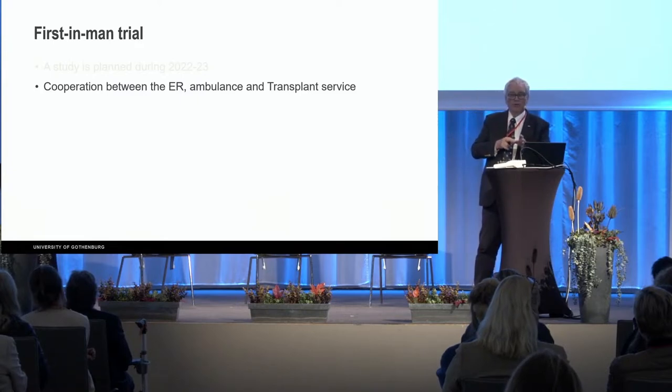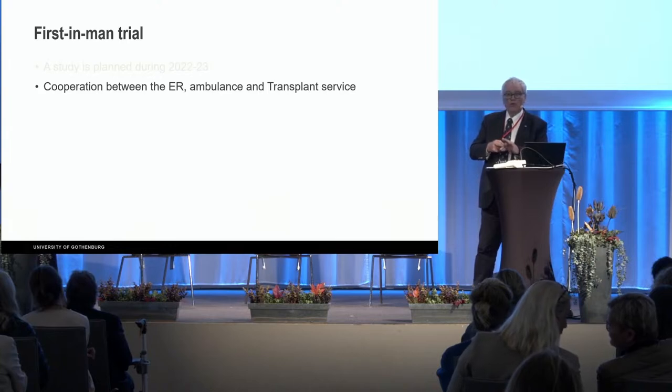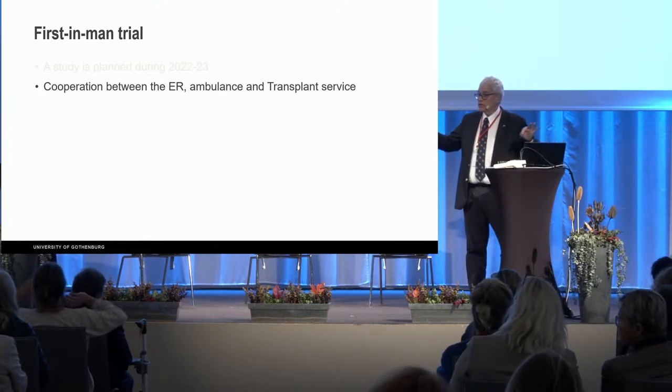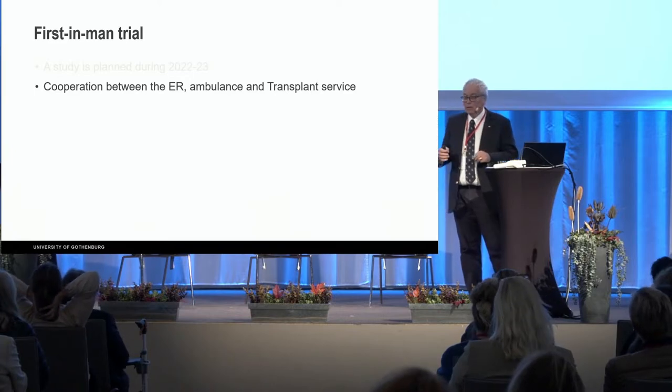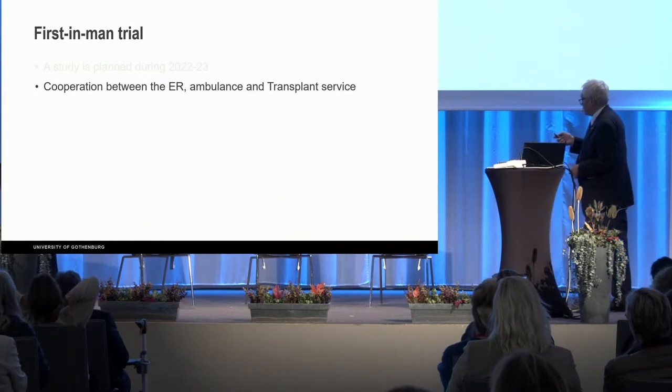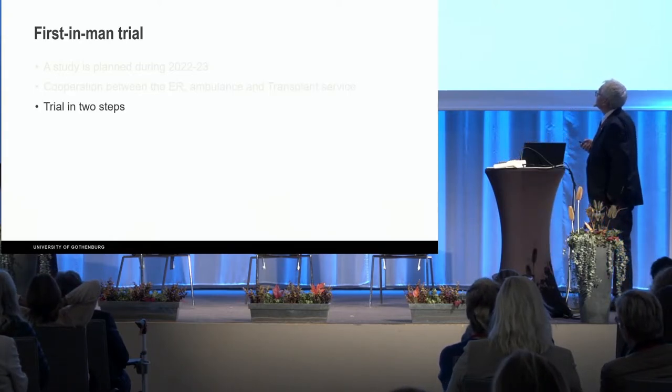The donors will never come to intensive care. They will never go to the OR with full of anesthesiologists and surgeons. It will need a small team. They will never go into radiology and do diagnostics. So it's a new concept.